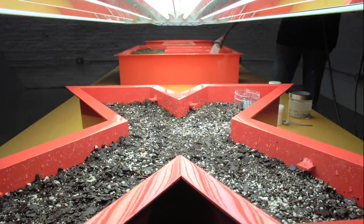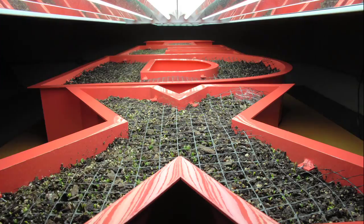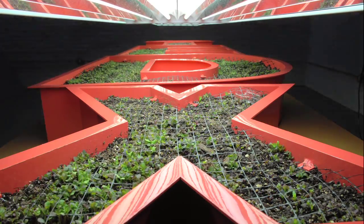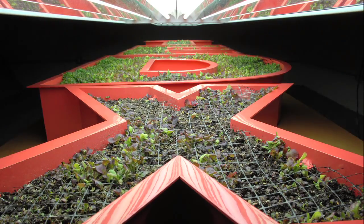The process was easy. I had custom steel planters made, outfitted them with simple sub-irrigation elements, filled them with growing medium, seed, and water, and put them under some grow lights. And 1 month later, I had enough lettuce to cater a lunch for TEDx.